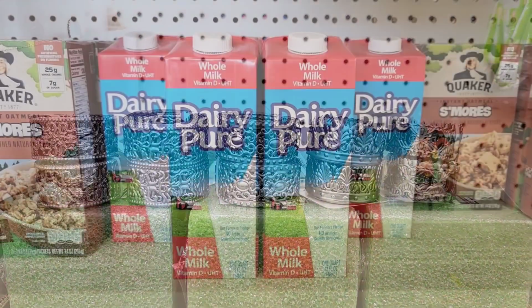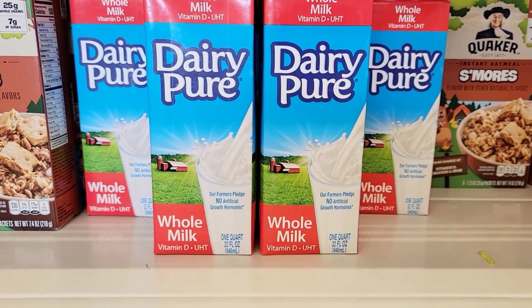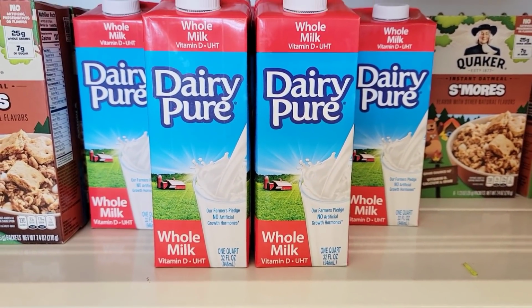Love it. I don't know if this is supposed to be outside of the fridge. It's milk. I don't know, could be wrong. Kind of threw me off seeing it on a shelf.